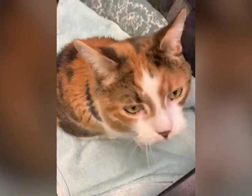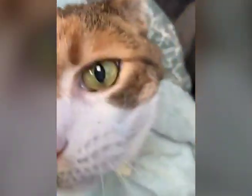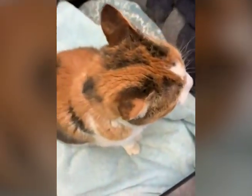And this is beautiful Millicent. Both these girls are 13 years old.